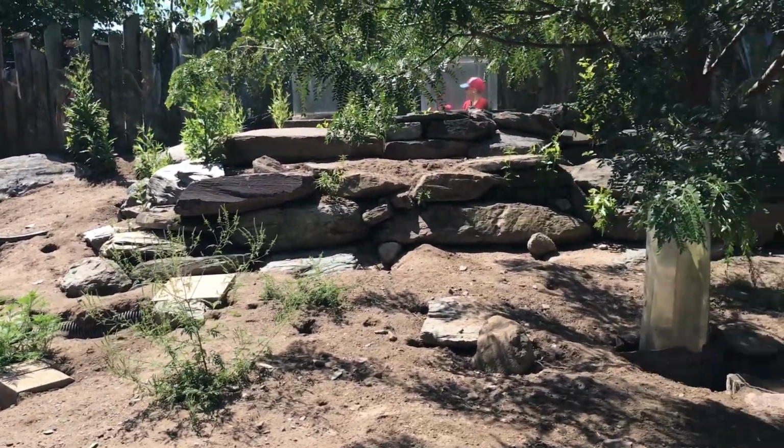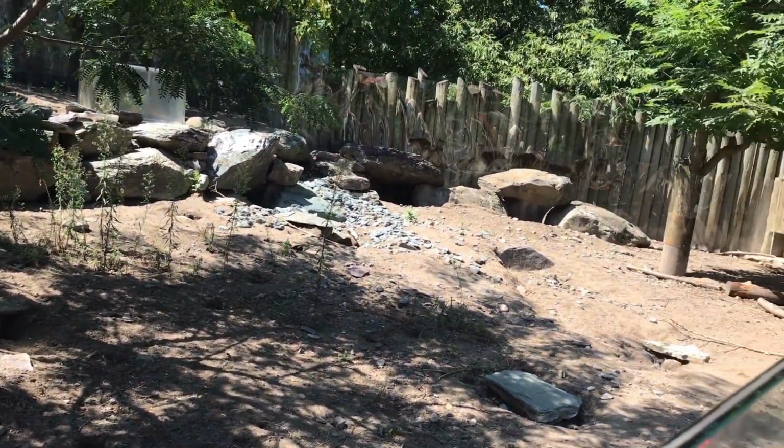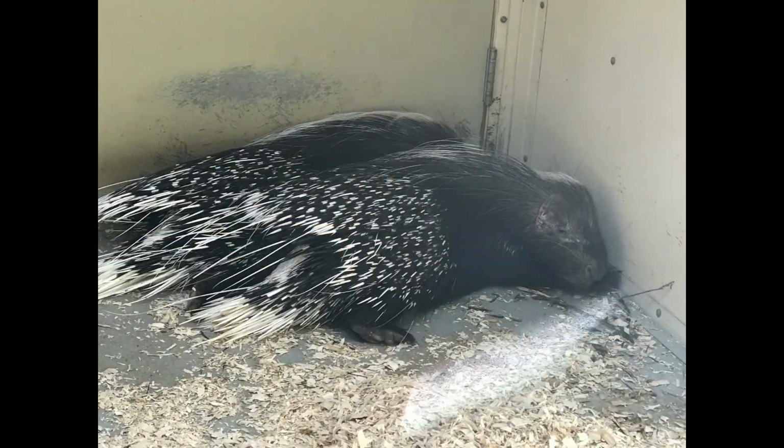Coming up is the meerkat and African crested porcupine. The porcupine spends the majority of his day sleeping. That is why you see them rarely move.